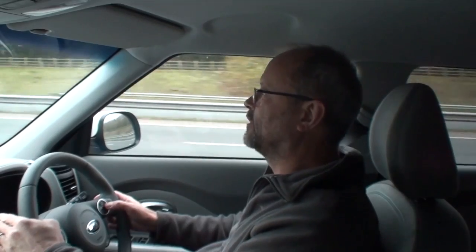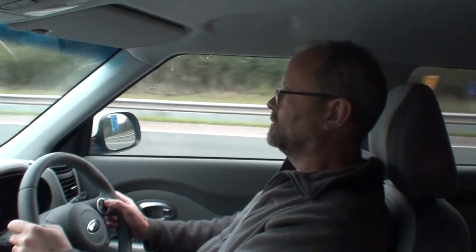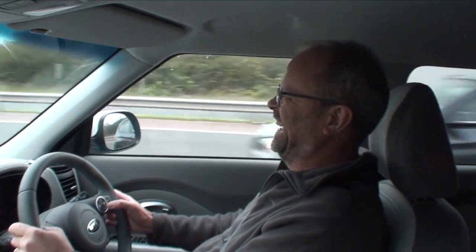I've just stopped for a recharge there, and that recharge was under 20 minutes to get the battery up to 88%. So you know, it works. It does all the things you want it to do. I will set the cruise control, which is very good and very easy to use, to 70 miles an hour. There it is. Oh no, hang on. It's very easy to use, and I just did it wrong. There we go.